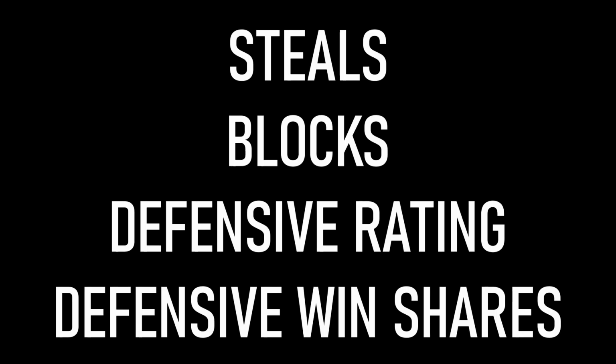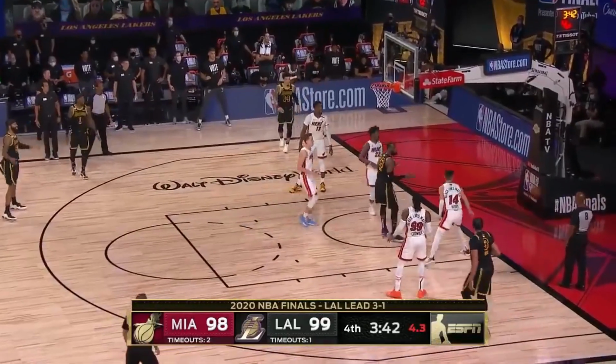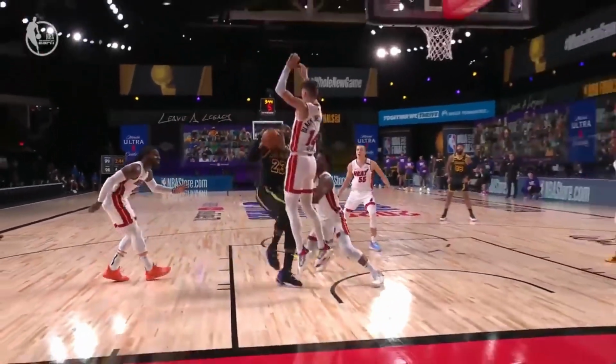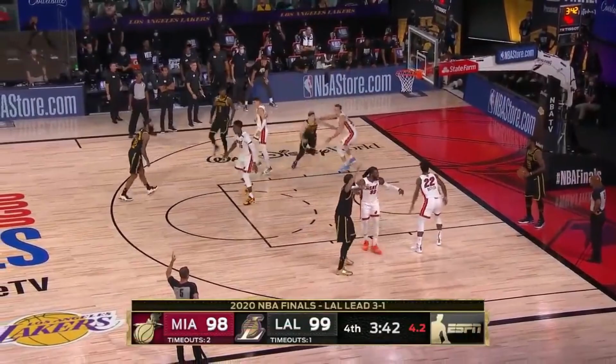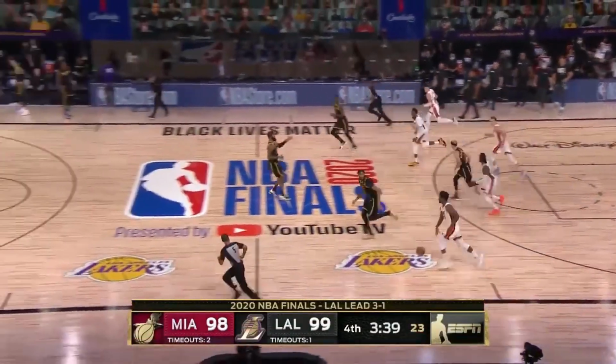For this, I'll look at 4 stats: steals, blocks, defensive rating, and defensive win shares. Defensive rating is the number of how many points that player would allow to be scored in 100 possessions. So the lower the number, the better. Then defensive win shares is just the number of games a player has helped his team win due to his defense. So this number you want as high as possible. Defensive rating you want low, defensive win shares you want high.